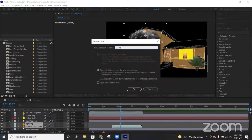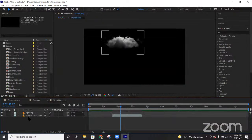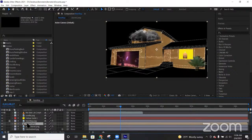Give it a name, like this is our storm comp, and click this button here to move all those attributes, all those effects, everything that you did to it. You can click on that and it'll loop all that into a pre-composition. Now this still has those two separate files in there. I can double click on it and see them individually, but they're wrapped up into their own little composition right here.